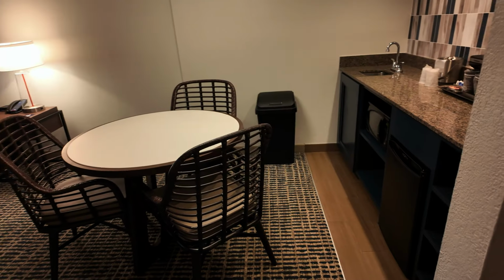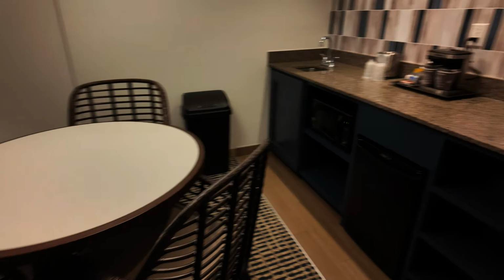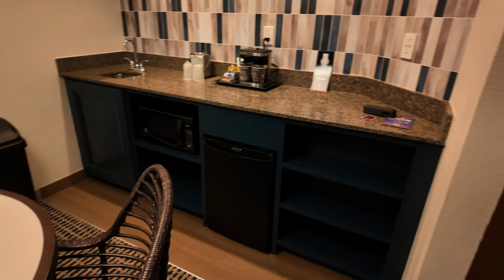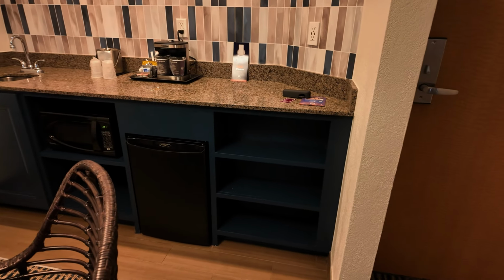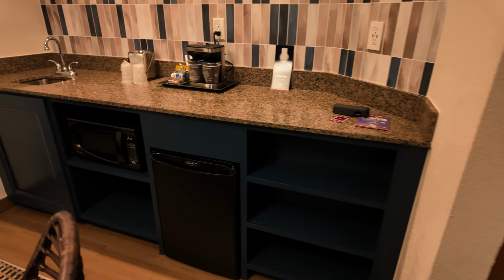Another huge bonus: in-room kitchenettes. You get a microwave, mini fridge, and sink, which means you can store snacks, make quick meals, and save money on dining. Something we're all about on this channel.